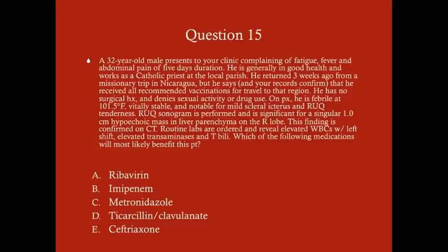A. Ribavirin, B. Imipenem, C. Metronidazole, D. Piperacillin-tazobactam, or E. Ceftriaxone.